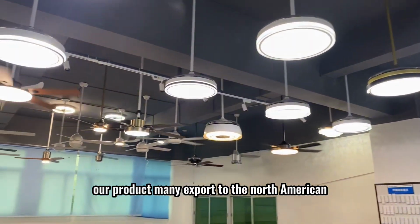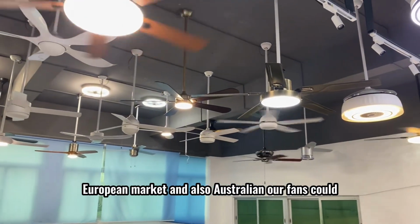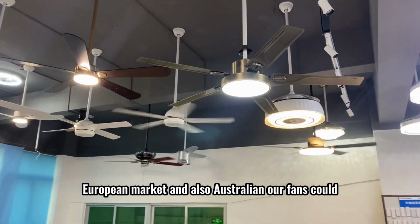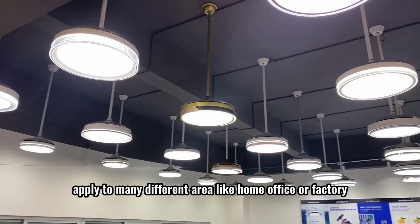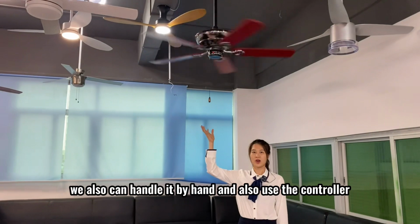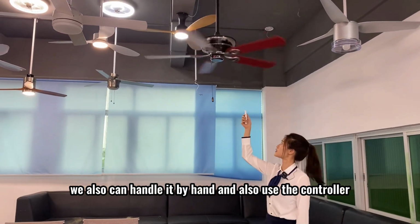Our products are mainly exported to the North American, Southeast Asian, and European markets, and also Australia. Our fans can be applied in many different areas, like home, office, or factory. For the fan, we can also operate it by hand and use the controller.